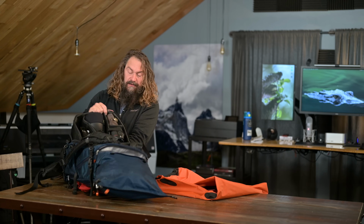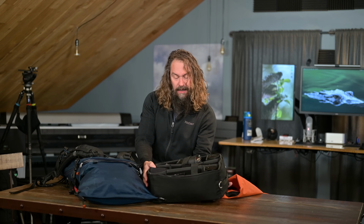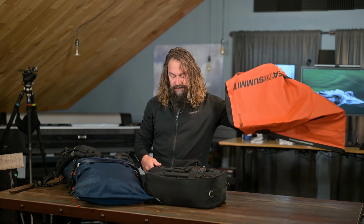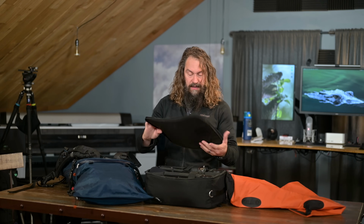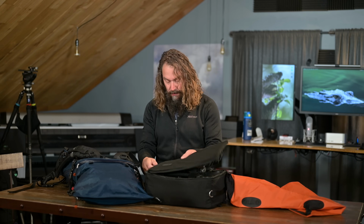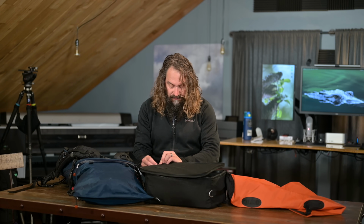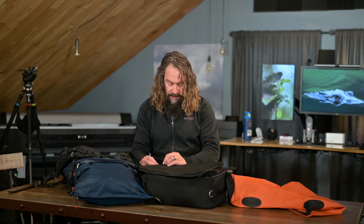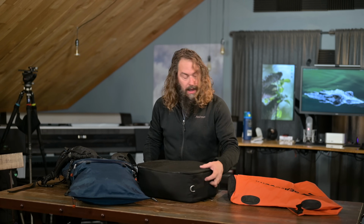This is the large removable camera insert. There's also a medium and a small. And it's padded all the way around, but it has a removable front padded panel. So you just take that front panel back out. I keep it in there behind the camera just to keep it one more level of protection. I'll slip it into the zipper here and zip that guy back on.